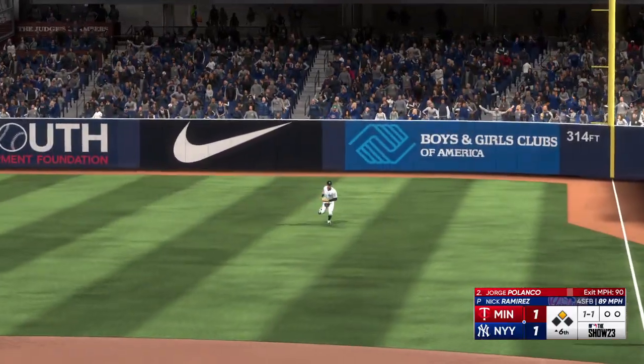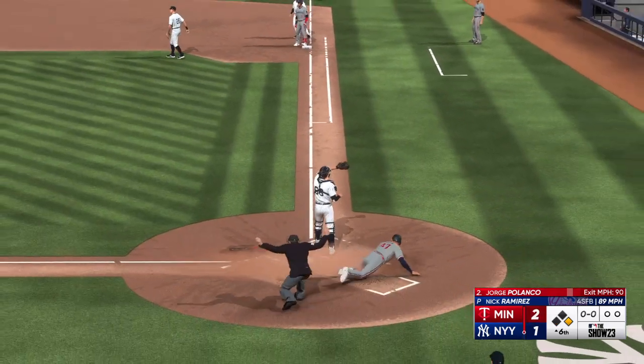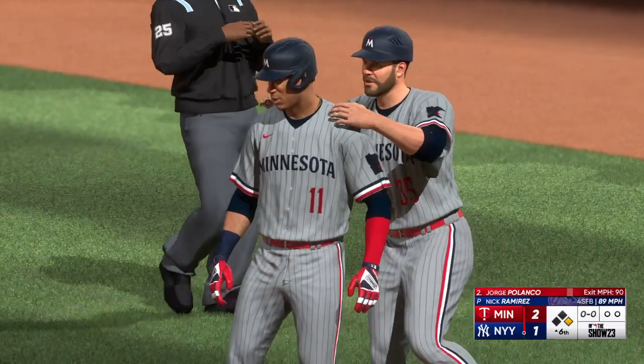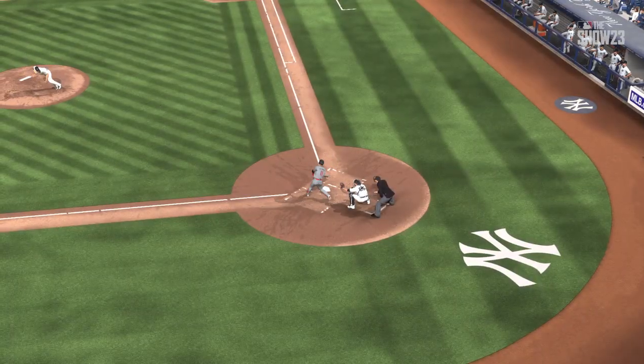Lined, and that's a base hit. Heading for the plate. Here's the throw. Not in time. He beat it, and they've got the lead. It's 2-1. Well, they didn't waste any time as they knock home the runner from second to get on the board. Huge for team confidence and how you approach the situation.